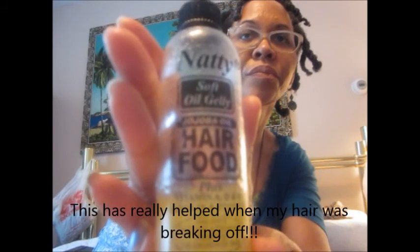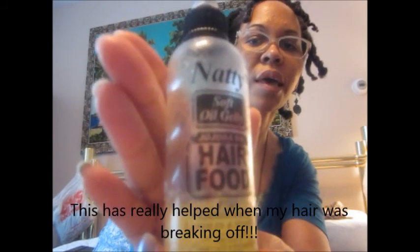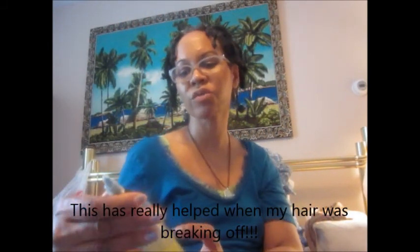This is the Hair Food Natty Hair Food. It's a soft oil jelly. And you can get this at the beauty supply store. This is vitamin A, D, and E, and it has lanolin and protein in it. It prevents hair loss and breakage and promotes growth of hair. And pretty much it has the nozzle, so you don't take that off. It just kind of opens that way.